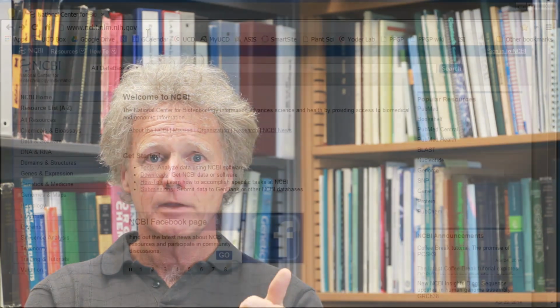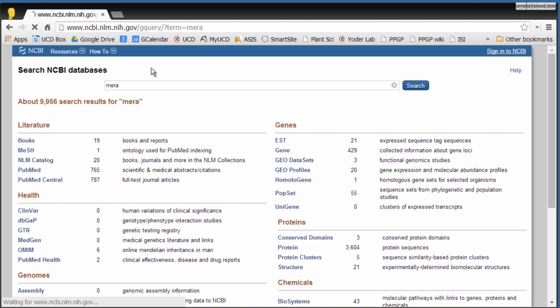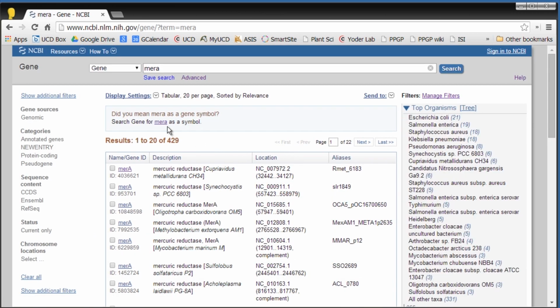toxic ionic mercury. In the first part of this assignment, you're going to read the USGS report on mercury contamination of historic gold mines, so you know a little bit more about the problem. You're then going to find and characterize the MER-A and MER-B genes from several different sources. So start with an all database search of NCBI for MER-A. Go to the genes database. Yes, we want to search MER-A as a gene symbol.